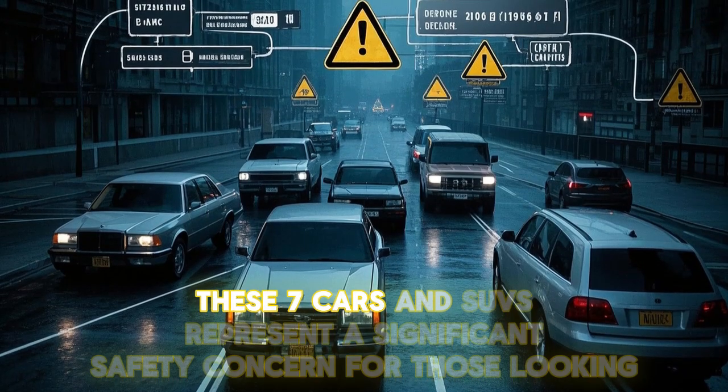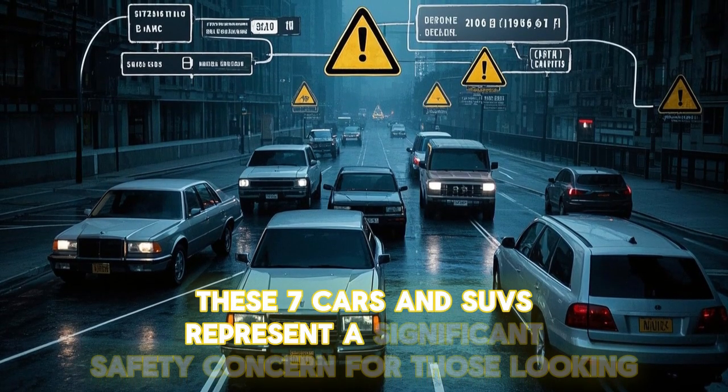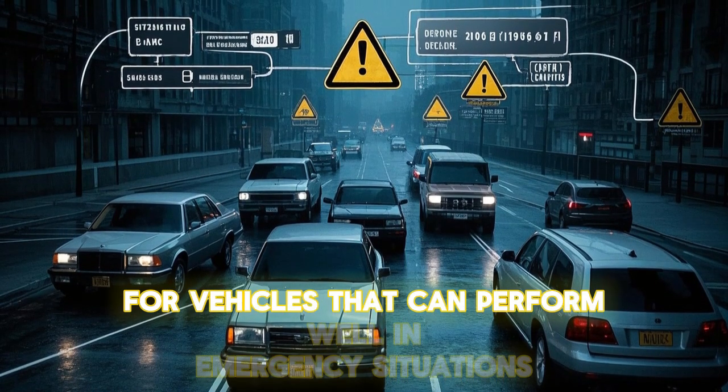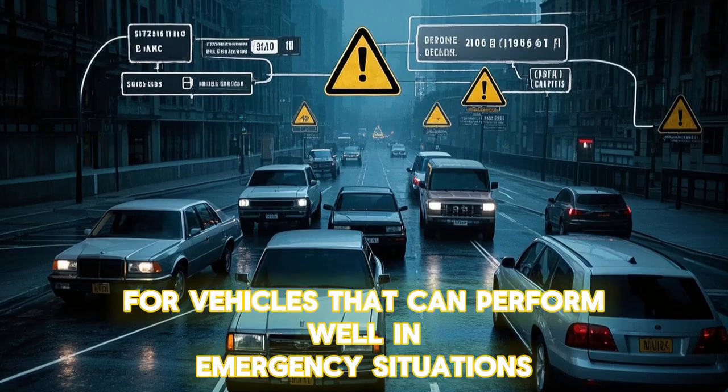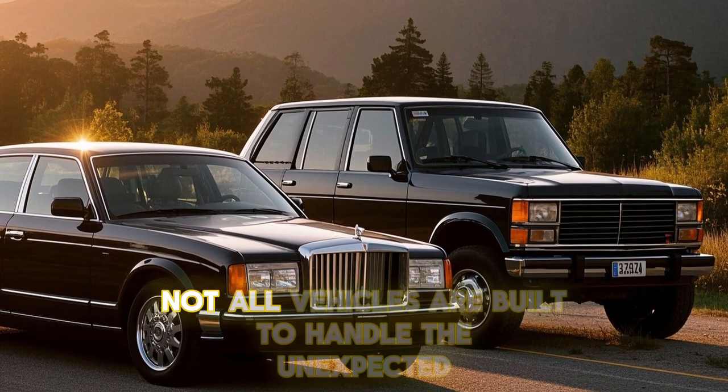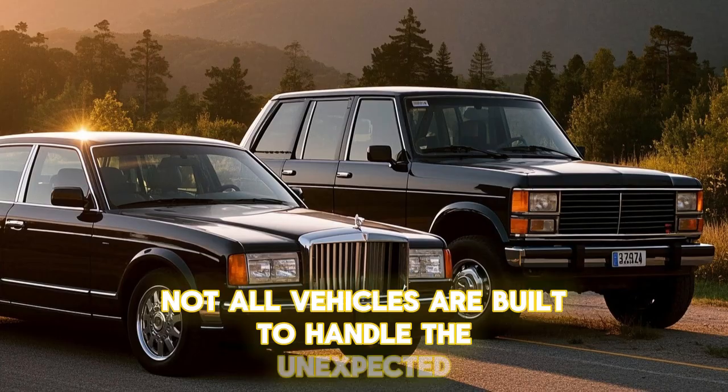These 7 cars and SUVs represent a significant safety concern for those looking for vehicles that can perform well in emergency situations. From luxury sedans to rugged SUVs, not all vehicles are built to handle the unexpected.